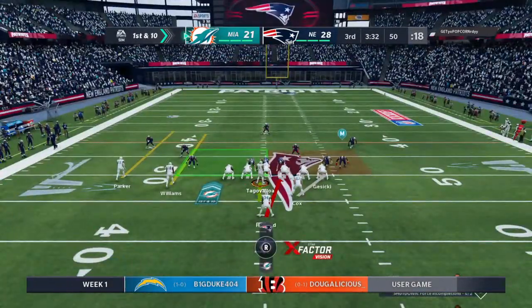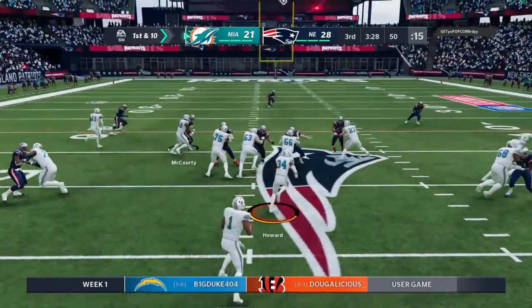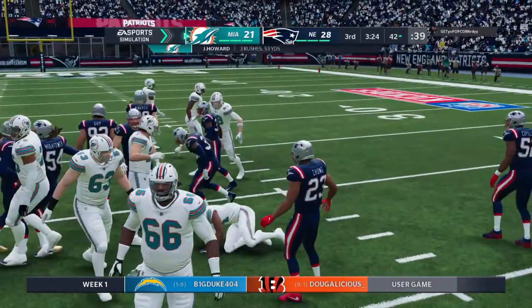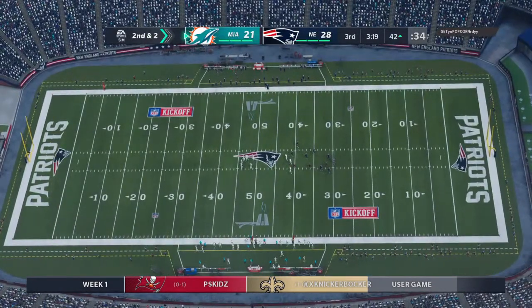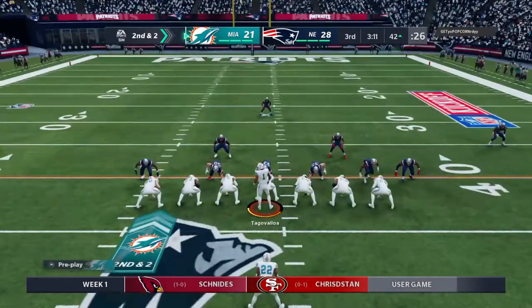Nice little burst right there. So the line of scrimmage all the way up to midfield now as they've got it 1st and 10. This will be stopped about 2 yards shy of the marker. 8-yard gain, 2nd and 2. That's a really nice job by them picking up the run blitz and detecting it and blocking it and turning it into a nice run.